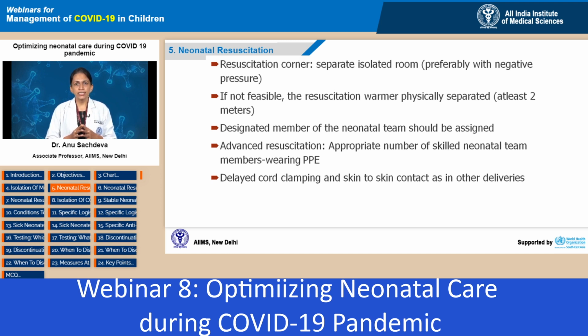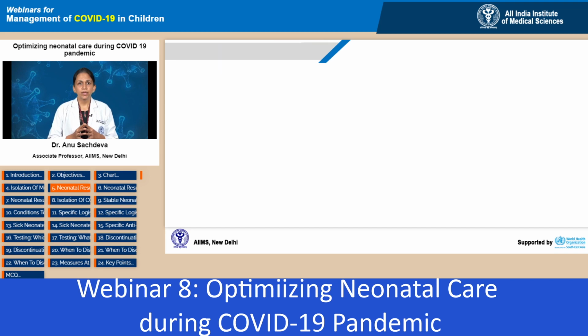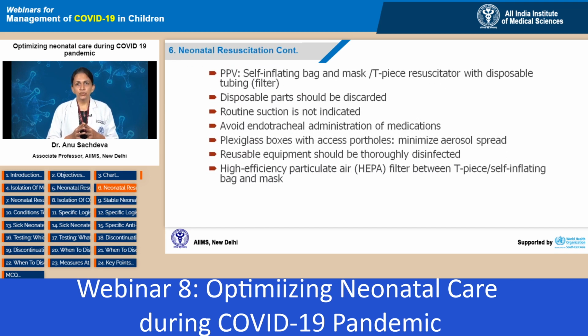The World Health Organization recommends delayed cord clamping and skin-to-skin contact to be done in all these neonates. Going on further, positive pressure ventilation during resuscitation can be given using a self-inflating bag and mask or a T-piece resuscitator which has a disposable tubing. In addition, a small viral or bacterial filter is put between the T-piece resuscitator or the anesthesia bag and the mask, or just before the PEEP valve in a self-inflating bag.